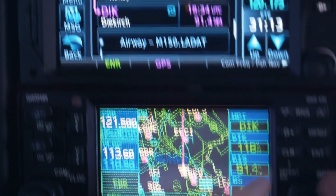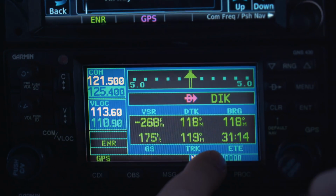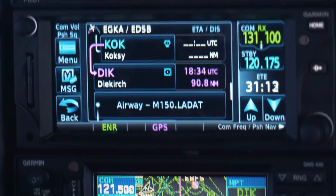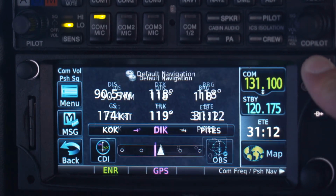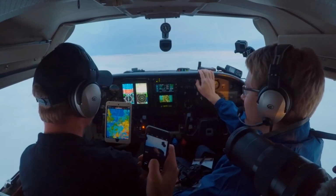Well, we're going direct to it, so if you take a shot of the top screen, we're going towards it now. Up here, we're going direct to Dick. So have we got 31 minutes until we arrive at Dick? Yes, 31 minutes until Dick. And then from there, it's about another 45 minutes to, where are we going again? Karlsruhe. Can you scroll the top one back to Dick?